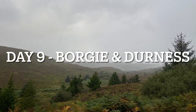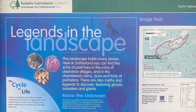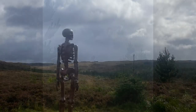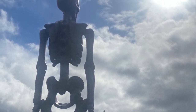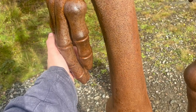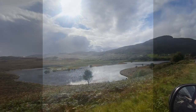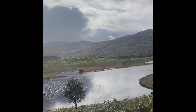In the morning, I started with a little trail around the Borgie Glen. It was interesting, different, but I liked it. You'll see from the footage. I do have to say that I found once I got to the northwest side of the NC500, that's when the views started getting out of this world, more and more beautiful with every day of driving.